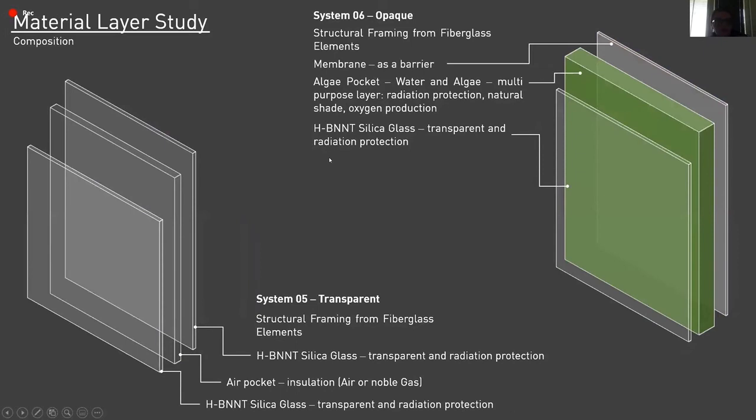And of course, there is another opaque system using algae pockets, which have multiple purposes: oxygen production, radiation protection, natural shade, or bioreactors. And also another, transparent system, using BNNT silica glass. One of the reasons why we chose our location is the high availability of silica and the possibility of producing the glass, and BNNT as a new type of material that has high radiation protection and incorporated hydrogen that also heightens the radiation protection.